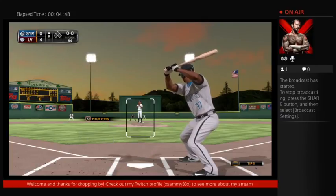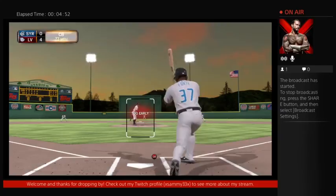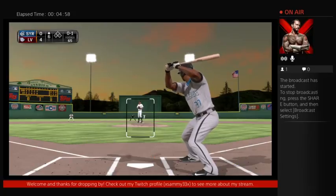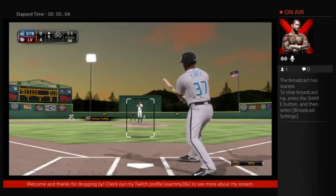Number 37 will come in now to begin their half of the sixth, and it's been a struggle for them so far. Just three hits through the first five innings. And that's certainly not going to be enough to get the job done. And as the scoreboard bears out, if they want to get back in this game, I think this is the inning that it needs to start happening.